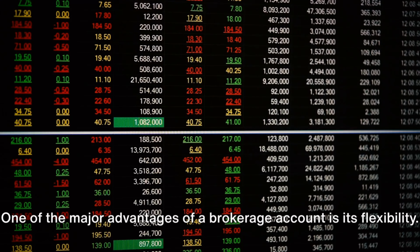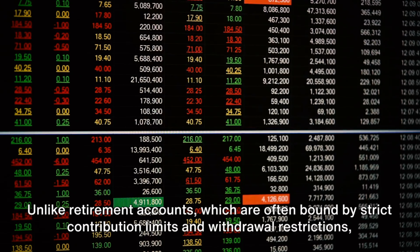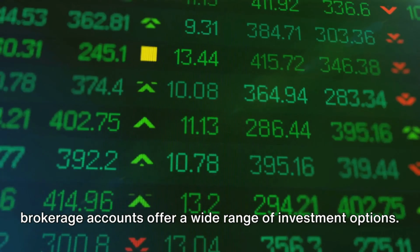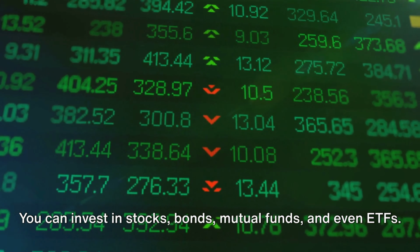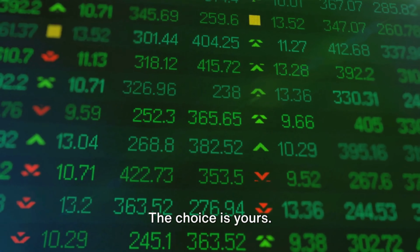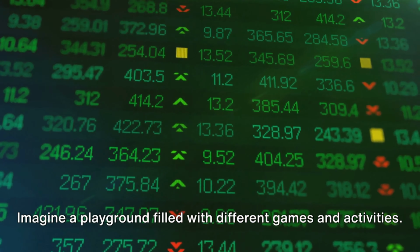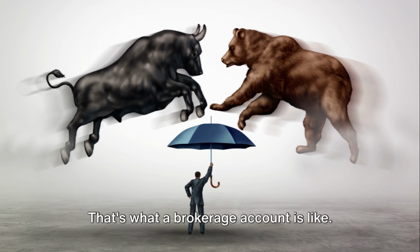One of the major advantages of a brokerage account is its flexibility. With a brokerage account, the world of investment is your oyster. Unlike retirement accounts, which are often bound by strict contribution limits and withdrawal restrictions, brokerage accounts offer a wide range of investment options. You can invest in stocks, bonds, mutual funds, and even ETFs. The choice is yours. Imagine a playground filled with different games and activities. That's what a brokerage account is like.